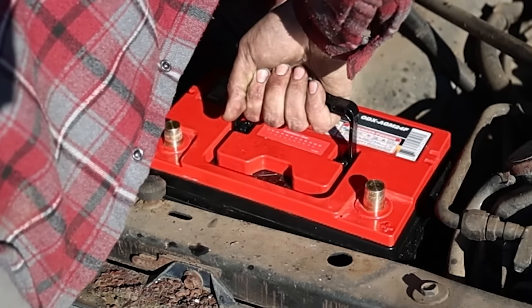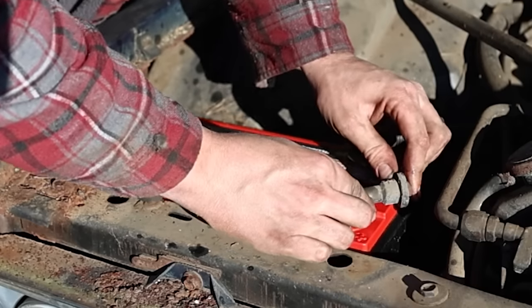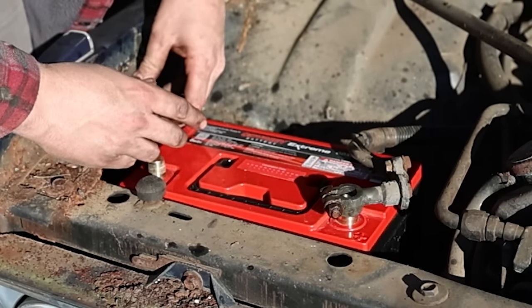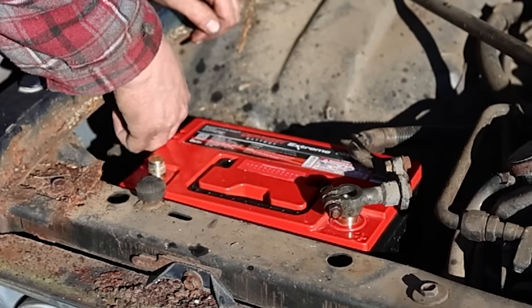Oh, I hope they reach. Get a nice brand new Odyssey battery. Oh, yeah. Look, there's the positive. It's got a big plus sign on it. That might tell me something. Uh-oh. New battery cable extender.